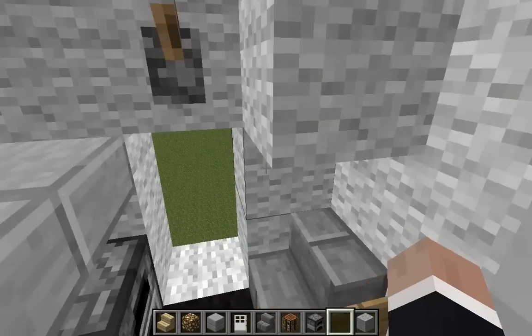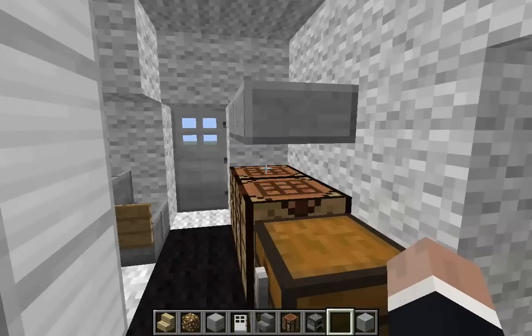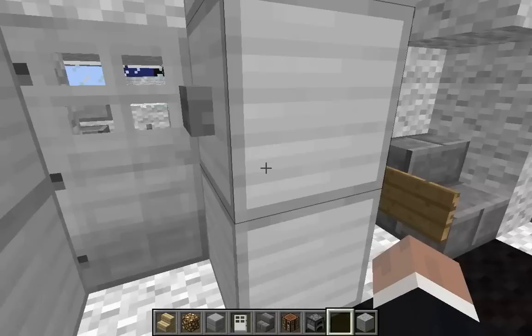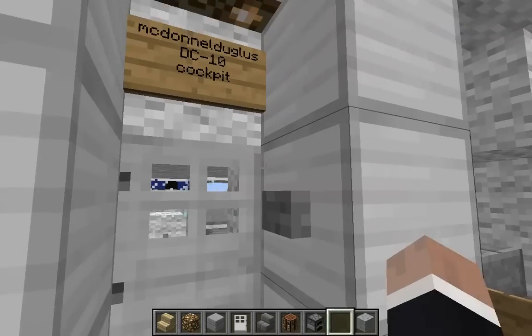Now, first, there's a little crew seating, and then these furnaces with shelves, and then crafting tables with shelves. Something in any of these chests. There's more crew seating. McDonnell Douglas. I know it's spelled wrong, but McDonnell Douglas DC-10 cockpit.